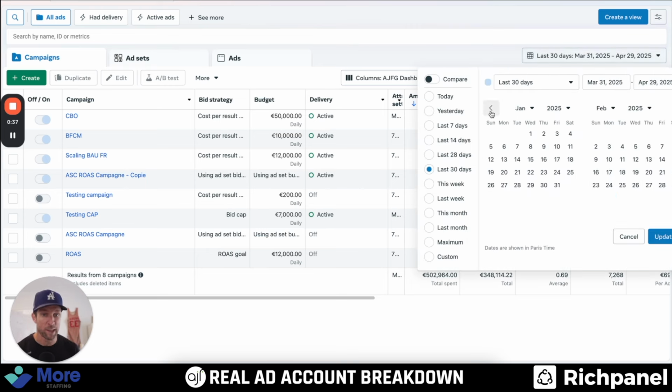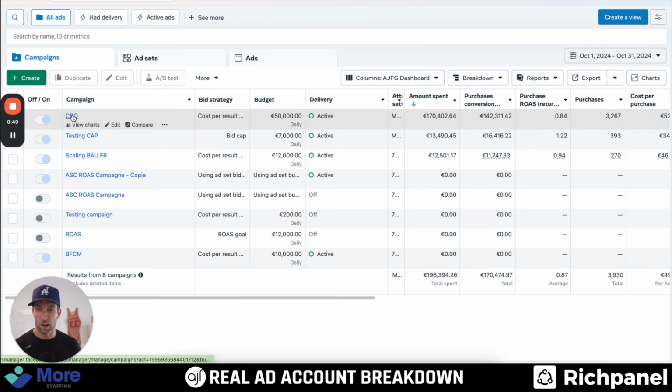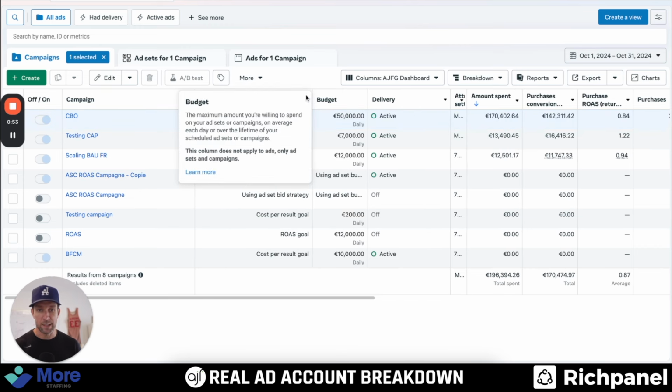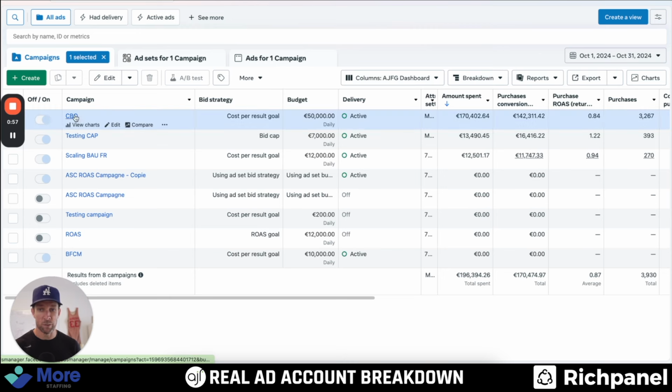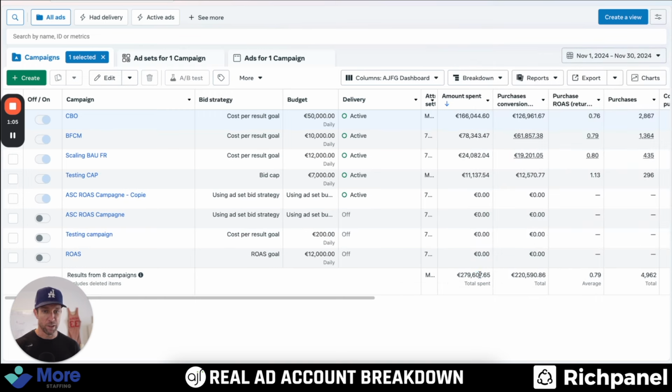There's a lot you could say about this, but what I like to start with is go back to October, because that gets us out of the holiday months, and you see this brand is spending 200,000 in October. The CBO campaign is all cost capped, so you can see cost per result goal right here, the bid strategy, and that's the bulk of the spend. Over time, slowly but surely, as they've added more creative and really not changed the target cost cap much over that entire time, you go from 196,000 in October. In November, you go to 279, so a lot of growth there, including a BFCM campaign.